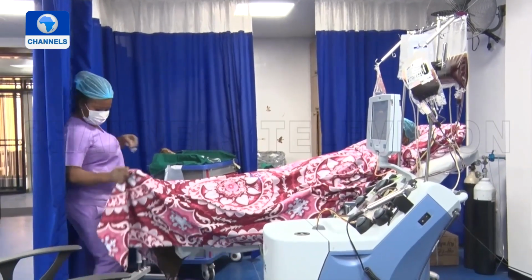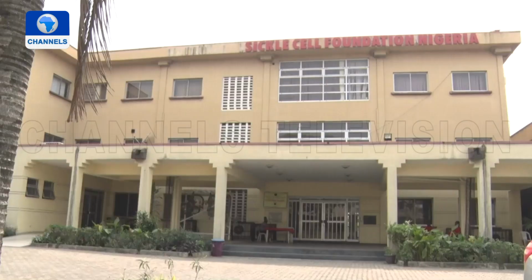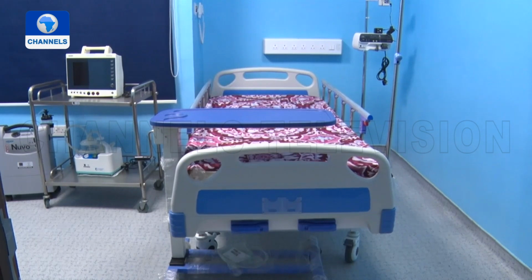But without management, many don't make it to their 5th birthday. The bone marrow transplantation the Sickle Cell Foundation is offering in partnership with the Lagos University Teaching Hospital comes as an answer to the most severe of these cases.